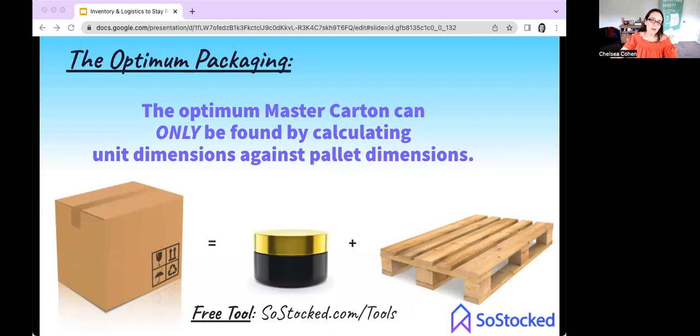So the more money we can put in our pocket and the less we can give to Amazon, or to other people, the better, right? The whole idea is if we can put more stuff in fewer cartons, more units per carton or more units per pallet, we can reduce the number of cartons and pallets. If we're paying carton fees and fees per pallet, and we reduce those things, then we actually are paying less in fees.